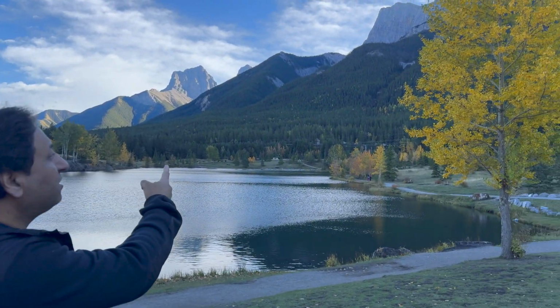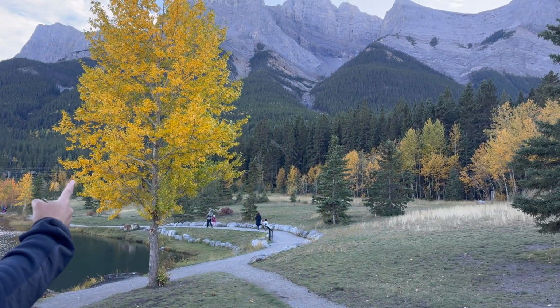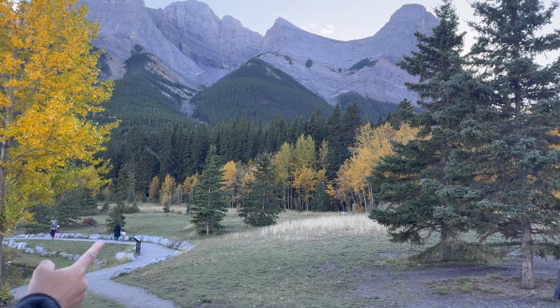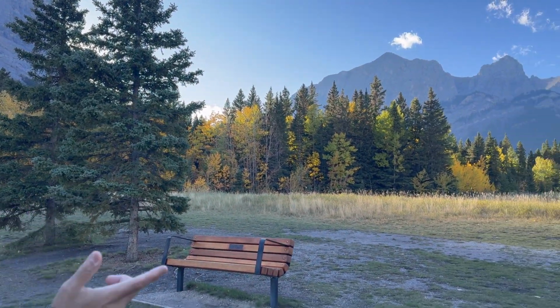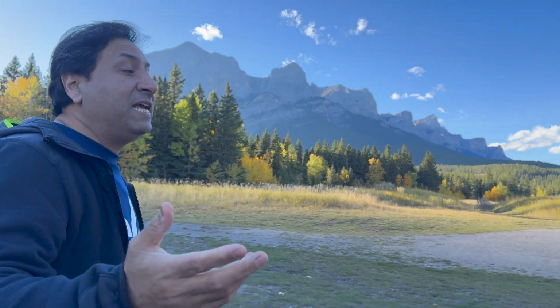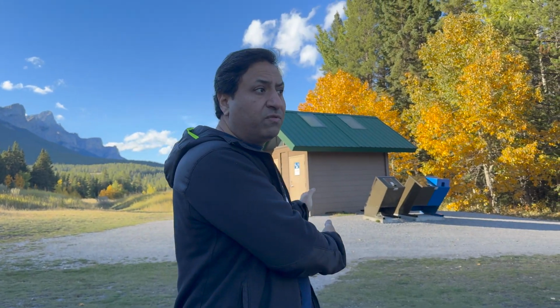Look at those trees. Very peaceful spruce and grove, calm trees. Oh man, you see that? What a view here, guys. So I thought we should share this view with you guys. And there's also a washroom behind my back as well. So if somebody needs it, you can use the washroom.